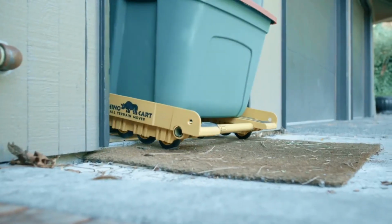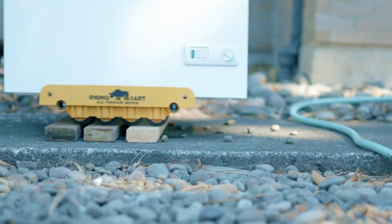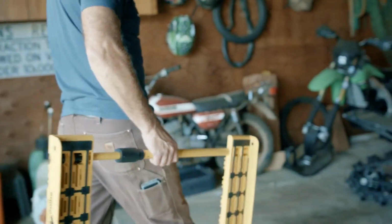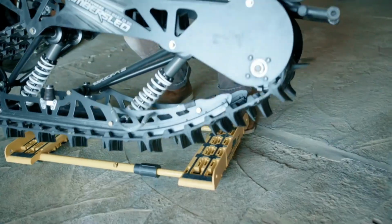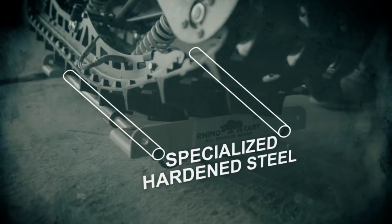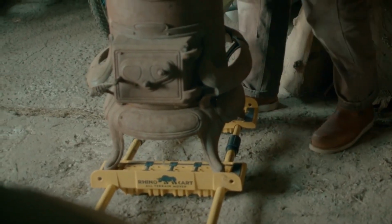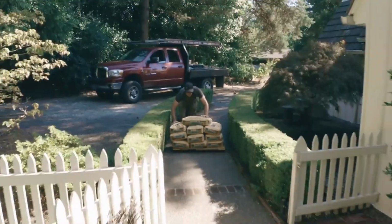on the job. The Rhino Cart is specifically designed to conquer uneven and rough surfaces while carrying a heavy load. With 8 heavy-duty urethane wheels, the Rhino Cart can roll up and over cracks, thresholds, ramps, transitions, stones, cords, and even 2x4s. Moving just got easier.